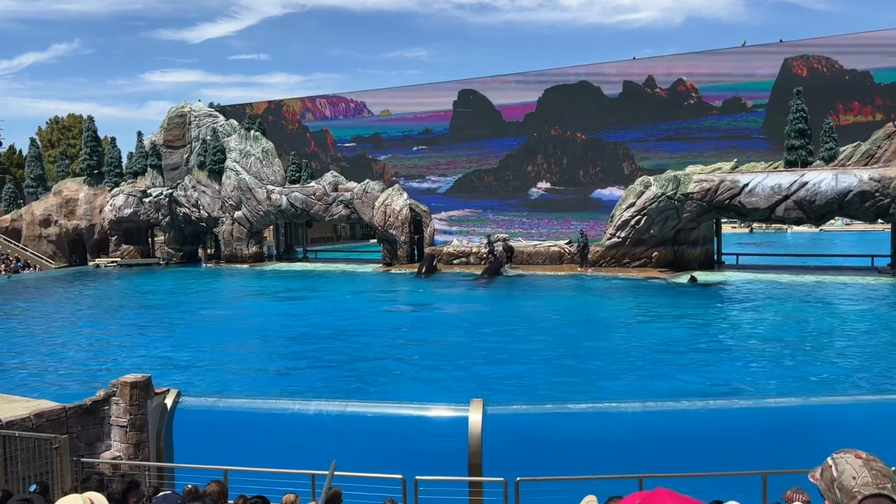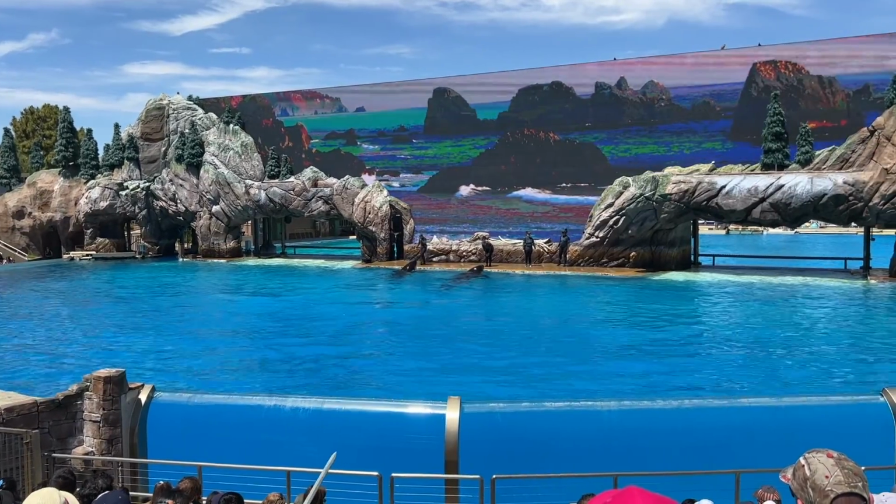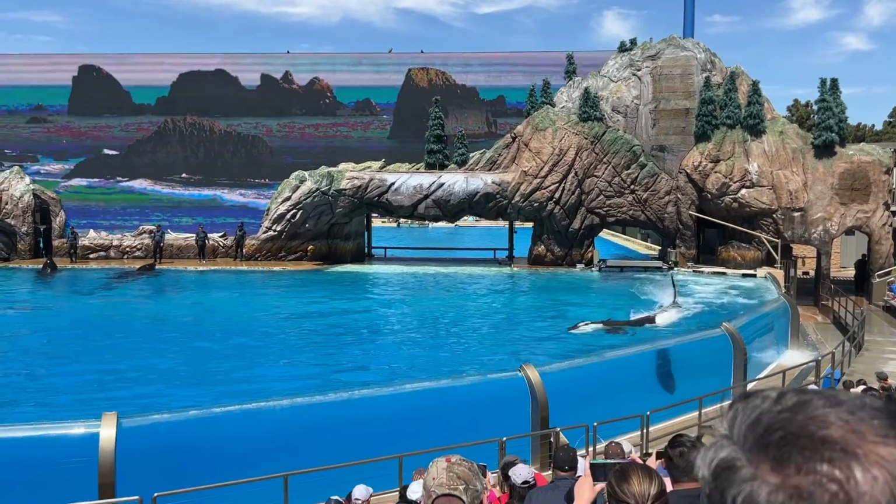Now, playful behavior does have a purpose. For example, killer whales in the wild may use their tails when hunting to stun fish, but today I think they're going to come stun all of you.